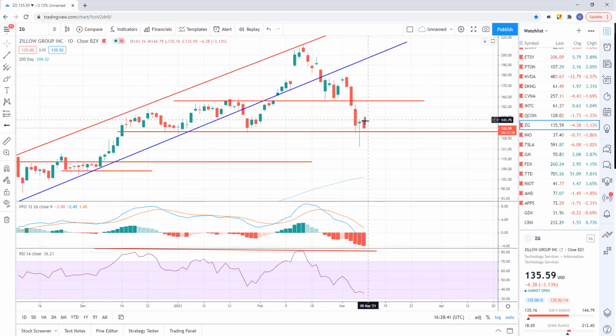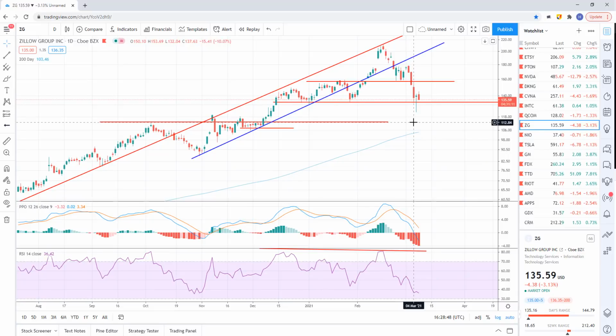Zillow Group, you've got support here at 133. A break below that sets us in motion down to about 112.84. So just watch for a break of that one.